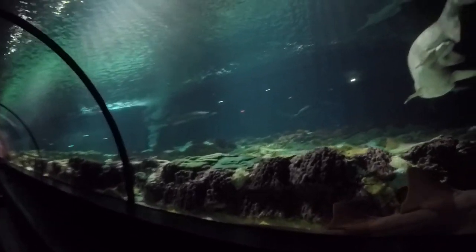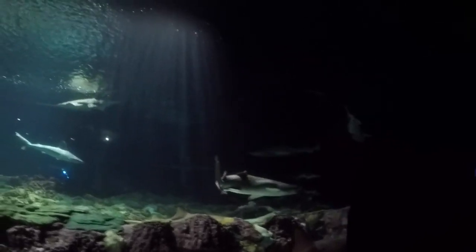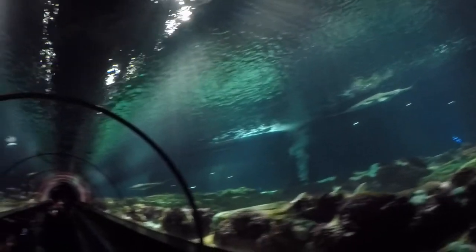Sharks usually hunt things that are sick, dying, or dead. By stopping the spread of diseases, sharks keep the ocean and people healthy. Have you thanked a shark today? Thank you, shark.